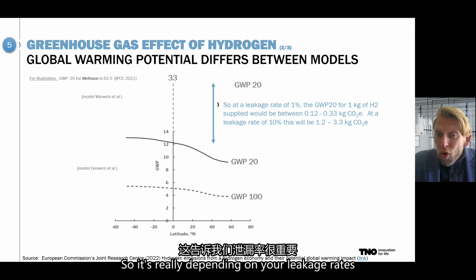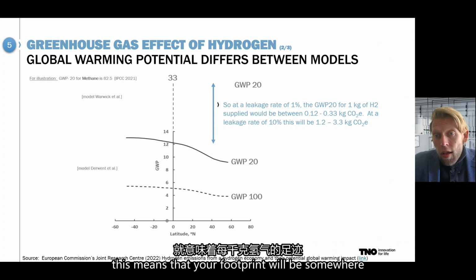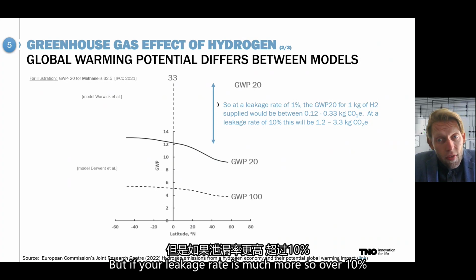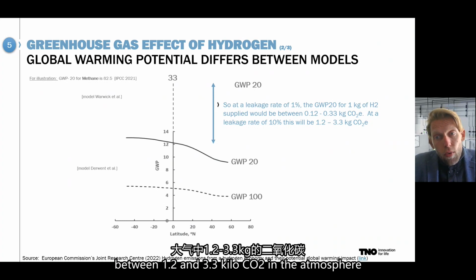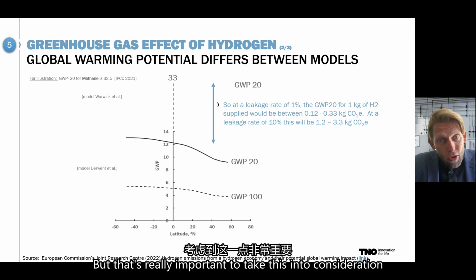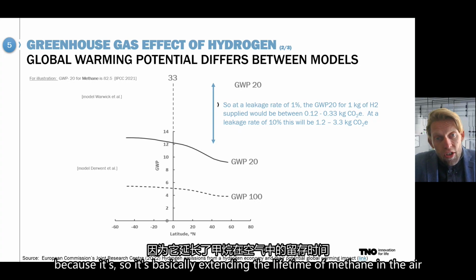And what does it mean? It really depends on your leakage rates. If you leak 1% of 1 kilogram of hydrogen, this means that your footprint will be somewhere between 0.12 and 0.3 kilo CO2 per kilogram of hydrogen. But if your leakage rate is much more, over 10%, your CO2 footprint of hydrogen will be somewhere between 1.2 and 3.3 kilo CO2 in the atmosphere. So that's really important to take into consideration, to be aware that hydrogen is an indirect greenhouse gas, because it's basically extending the lifetime of methane in the air.